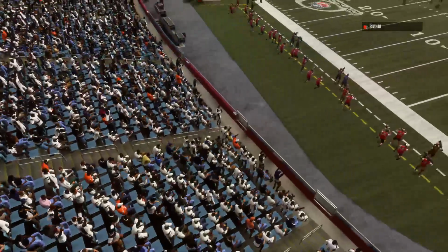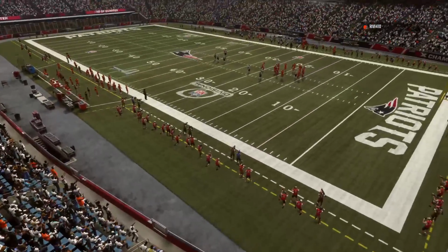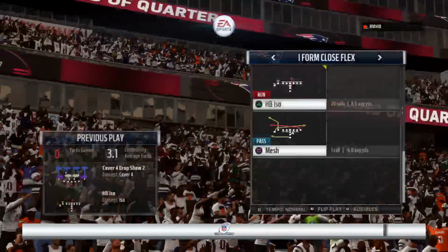Back now in Foxborough. We get set for the 4th quarter. Patriots have the lead. They also have the football.